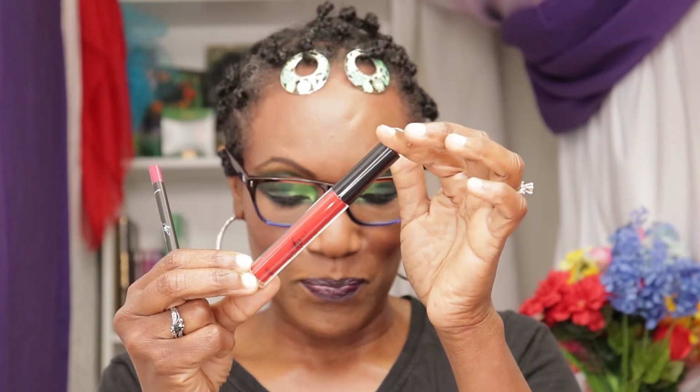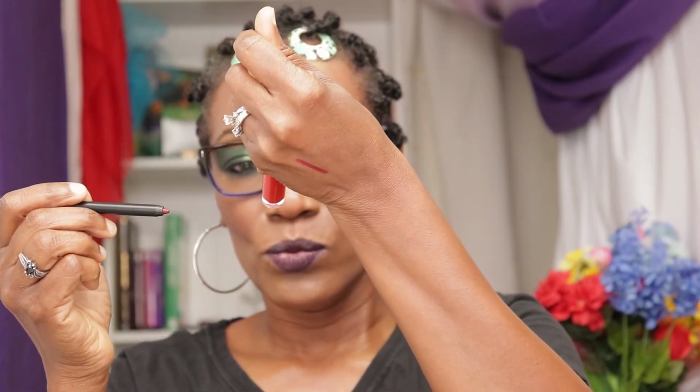So this is what this looks like. I'm here opening it up. Beauty Vault. And it has matte liquid lipstick and lip liner. Ooh, they are up my alley, baby. This is the color of the liquid lipstick. Yep. And this is the pencil. Wow. Well, let's see. This is the color. Ooh, I like that. And I'm going to use that. The color is pretty. Don't fall, don't fall. The color is pretty.